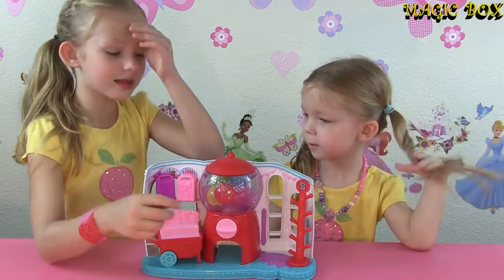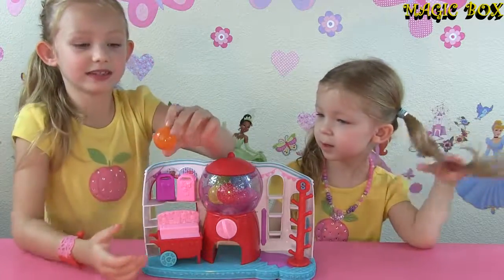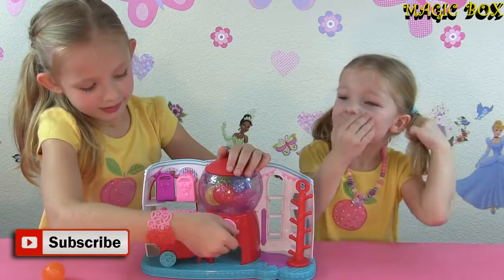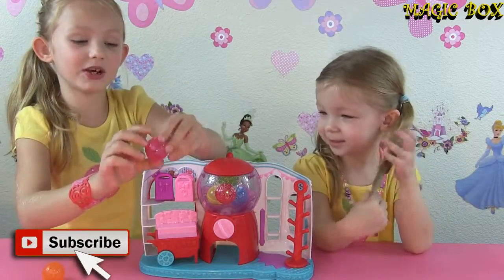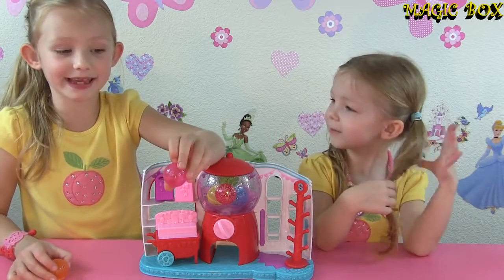So let me tell you all the colors and how many we have. So this is number one, an orange. And did you know, guys, I figured out what my favorite color is. It's yellow. And then number two, it's purple. I mean, not purple, it's pink.